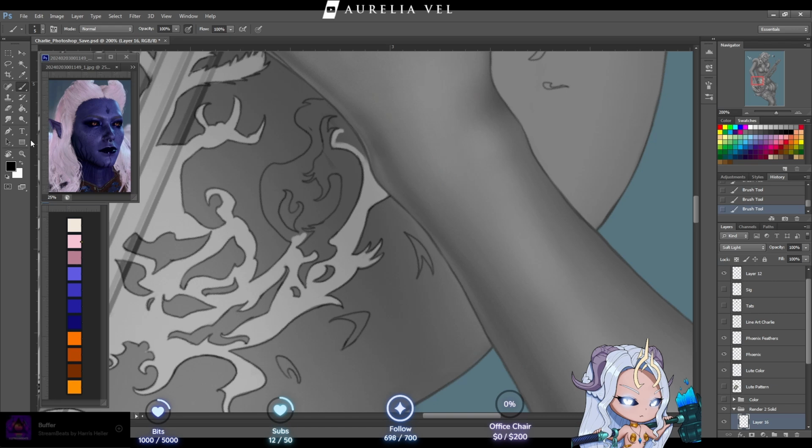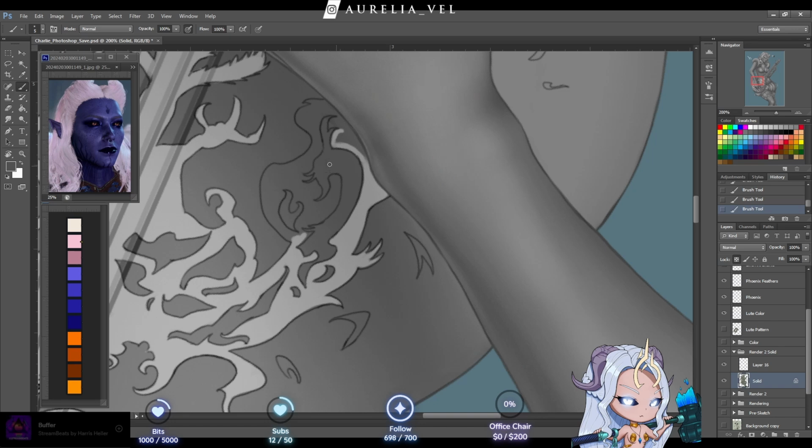I need a second because you, little booger, are a little different, and I think this came from when I merged my layers, but that's okay. It won't be very visible, but visible enough at the moment. It's driving me crazy.